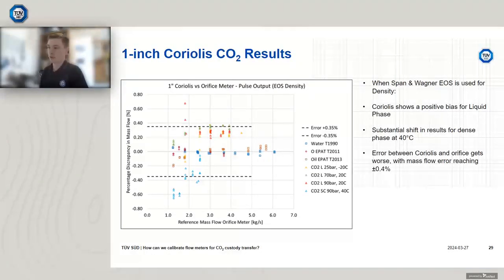So here on screen, the same set of results as before. You can see the baseline water and oil results, and then in the coloured triangles are the CO2 results. Again, there's still a positive bias for the liquid phase of CO2. Slightly larger, the error is within plus or minus 0.4% this time. But what's most noticeable is that there's a substantial shift in the results for the dense phase at 40 degrees.